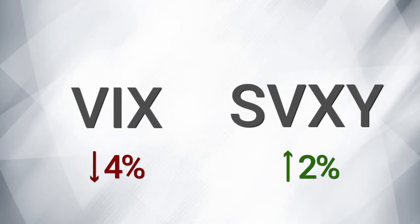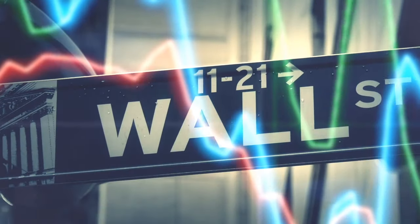So there's lots of ways to trade volatility rather than just trading stocks or a stock index. Volatility can be useful in your portfolio to better understand and control risk, as well as to trade it for profit. So understanding these basic concepts will make you a much better and more profitable investor.